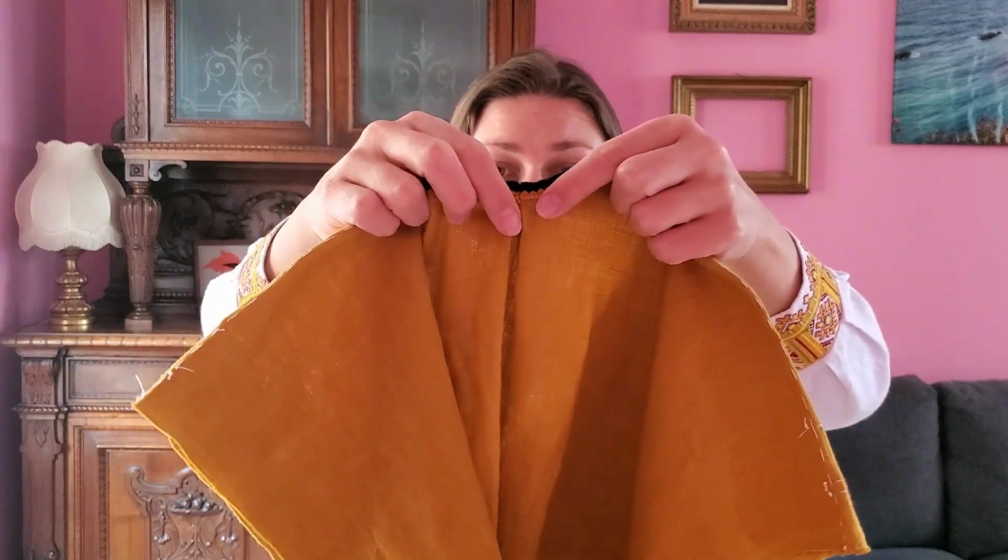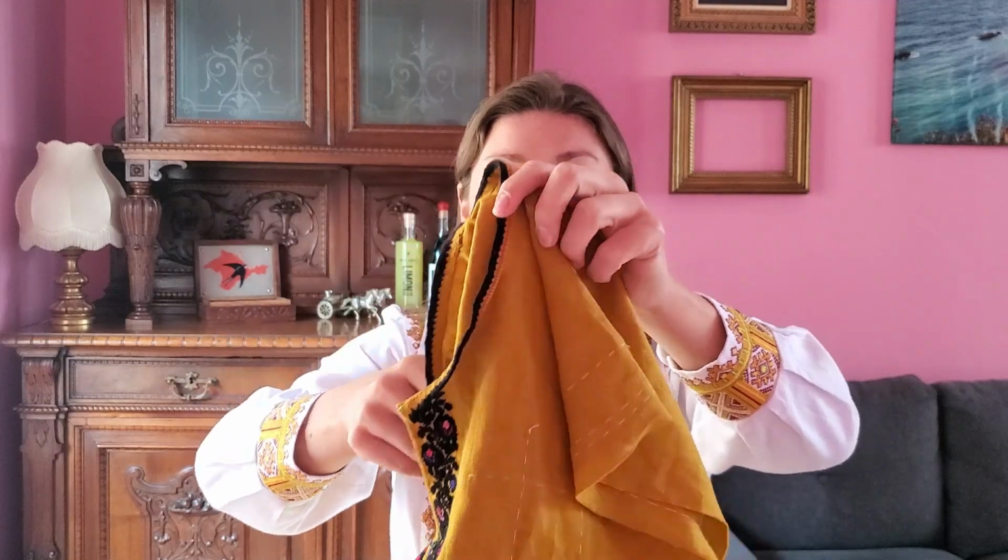So after many struggles, what I decided to do, on the back I made this fold, and it helped a little bit. So this fold also is not in the design, but I folded the fabric, and now it's a little bit better.